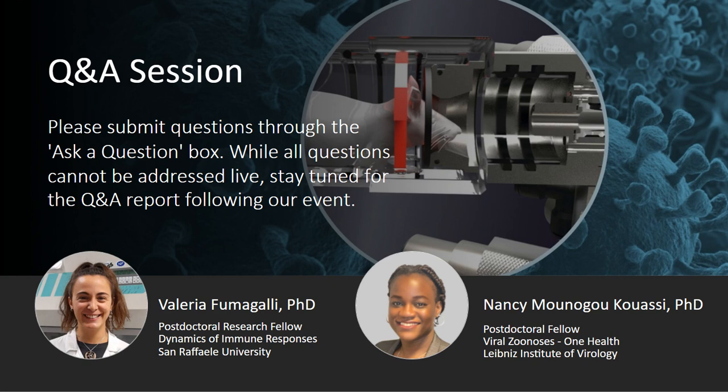Oh, yeah, of course. For example, Valeria showed the humanized mouse model. There are also pros and cons for this model, but we use the hamster model for SARS-CoV-2 for several reasons. The first reason is the ACE2 receptor, because maybe most of you know the SARS-CoV-2 virus needs the ACE2 receptor in order to get into the cells. And hamsters already have ACE2 on their cells, which mice didn't have. That's the first important thing here.